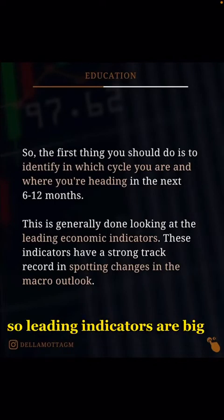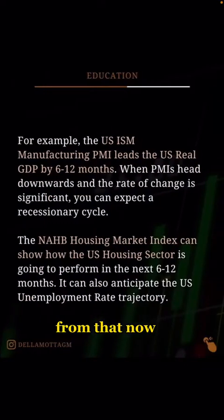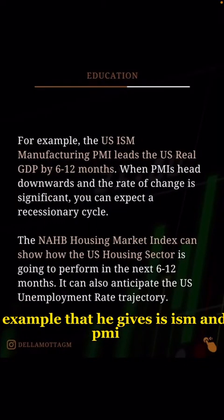So leading indicators are big. We use that in our group. We can actually spot changes in macro outlooks from that. Now, an example that he gives is ISM and PMIs.